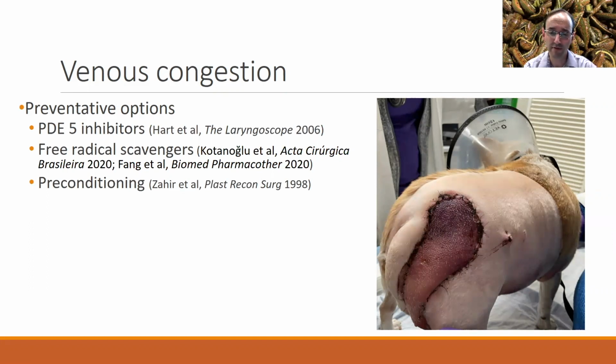However, it has also been described in experimental animal models of axial pattern and myocutaneous flaps. In these situations, the pedicle is clamped and unclamped for 10 minutes at a time, back and forth for about a 1-hour period prior to suturing the flap into its recipient bed. Once venous congestion occurs, as was the case in our patient, options are more limited.